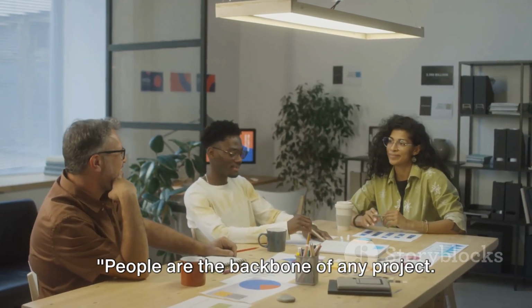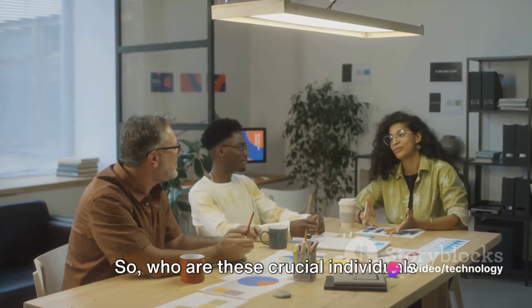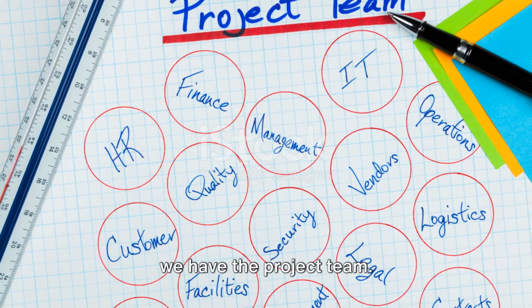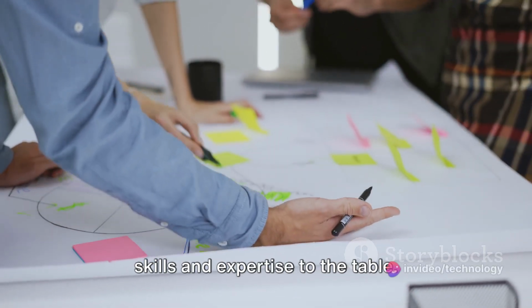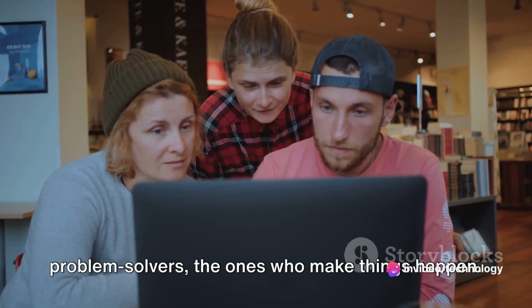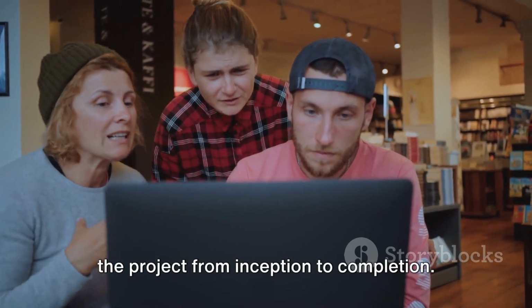People are the backbone of any project. Without the right team in place, even the best laid plans can crumble. So who are these crucial individuals that breathe life into a project? Firstly, we have the project team. This group is a diverse mix of individuals, each bringing their unique skills and expertise to the table. They are the builders, the creators, the problem solvers, the ones who make things happen. It's their collective efforts that drive the project from inception to completion.